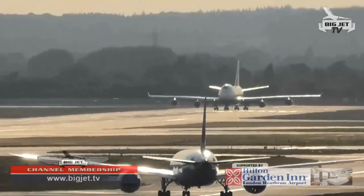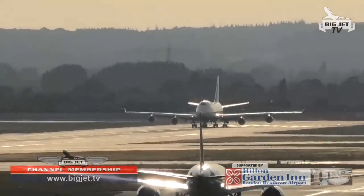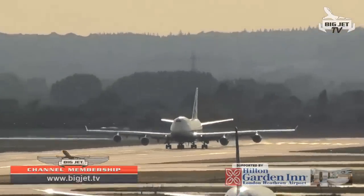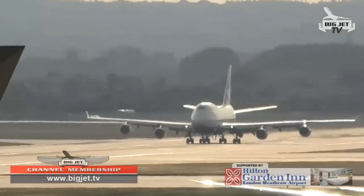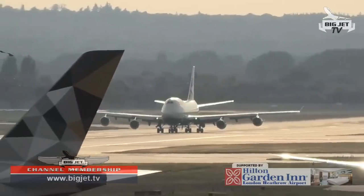Here we go, 747 on the roll, folks. Richard Bushell tuning in from Charlotte, North Carolina. Not New Kansas. Okay, watch these wings pick up on flex, folks. Watch the end of the wing as he gathers speed, start to flex upwards.